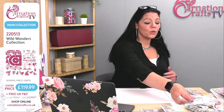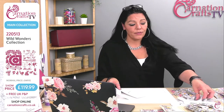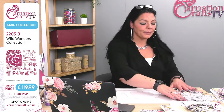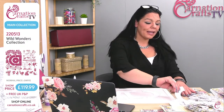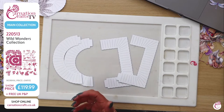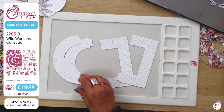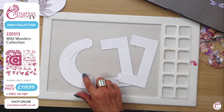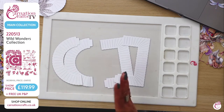But I do want to talk to you about these beautiful shapes that you've got in the laminar set, which are just gorgeous, aren't they? A lot of people have asked for demos on this, just wondering how it works specifically. So you can see here, you've got your two semicircle ones and you've got your two squares.